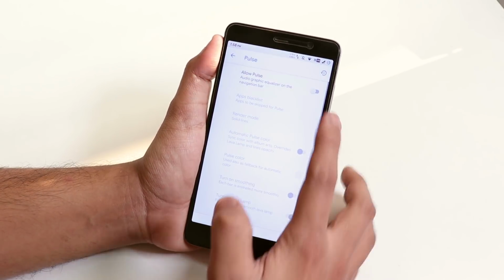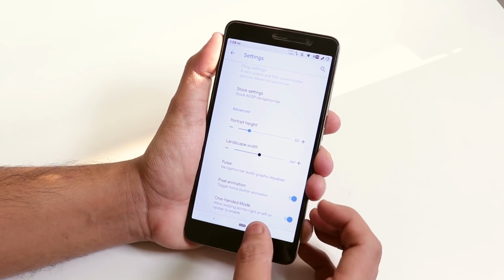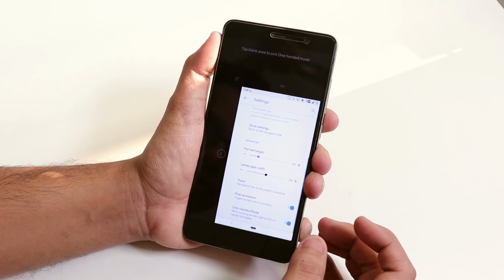You have the pulse option. If you are playing music, it will show a kind of visualization over here. And we even have the one-handed mode. Let me just show you.